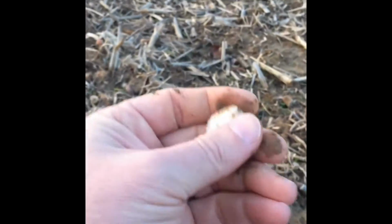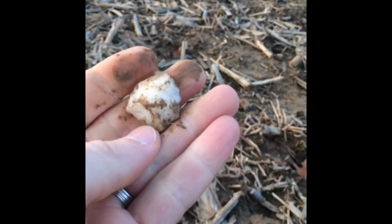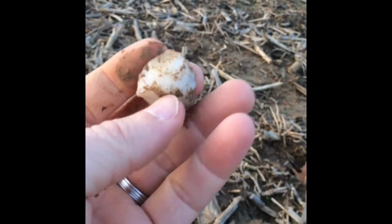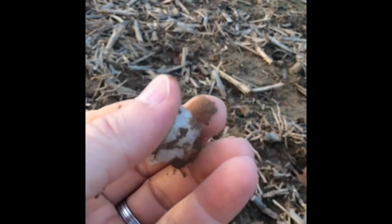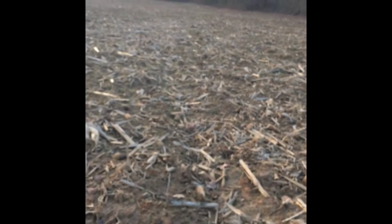Try to get the mud off of it and drop it back in the mud. Anyhow, I'll look at it a little bit better when I get it home and can clean it up. But it appears right now to be a point. Alright, I'm going to keep looking right around here and see what else I can find. Once I do, or if I do, I'll get back with you.